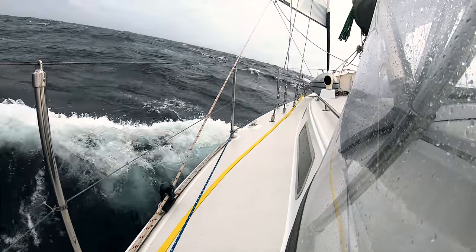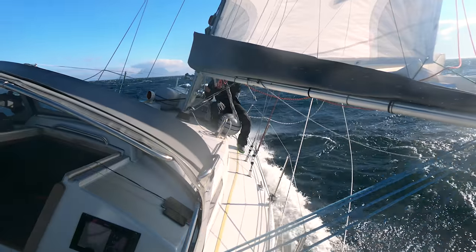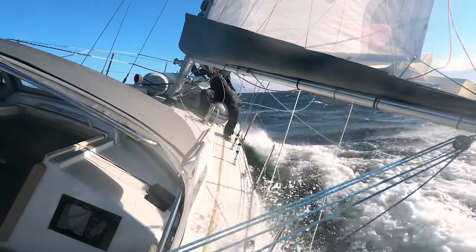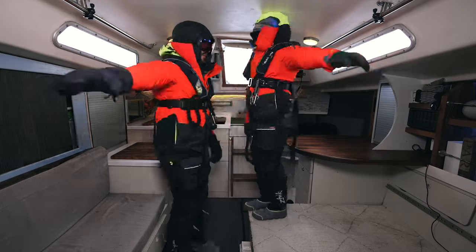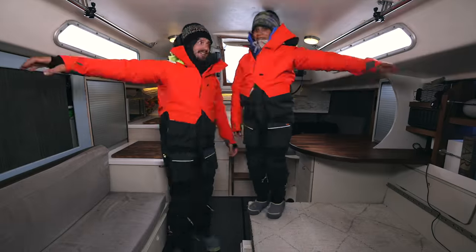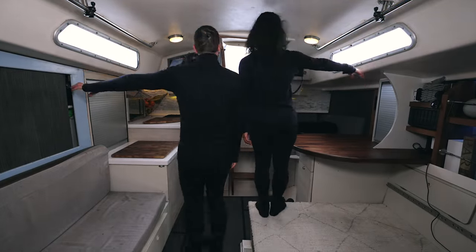Because the reality is, when sailing in the cold, the gear that you're actually wearing can make or break your experience. For sure. So it is important to know what gear can keep you comfortable, warm, and dry. So today we're gonna go over all of it. Yes. Everything that we've accumulated over the last 2 years and everything we've found that works. We're gonna start on the outside and work our way in.